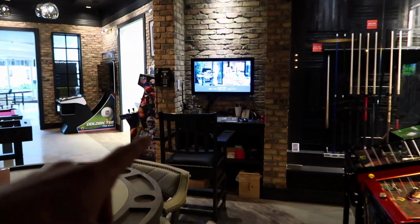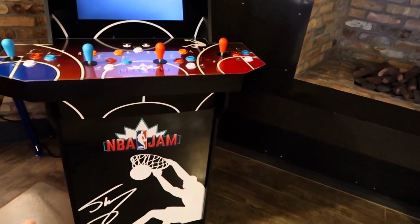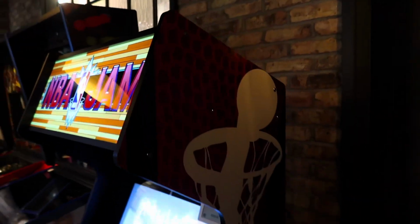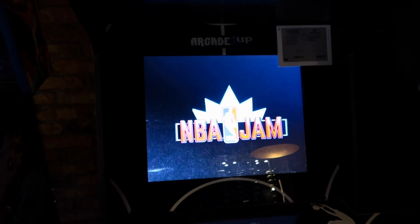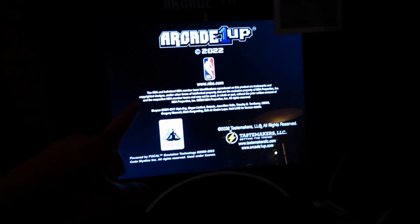If I see an associate, there's a little table over here. I'm gonna ask what happened to those deck protectors, because I just remember seeing them when I was here last time. Actually, I never saw the startup screen on that Shaq before. It was kind of cool.